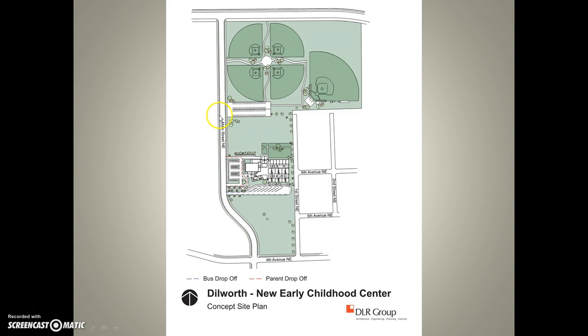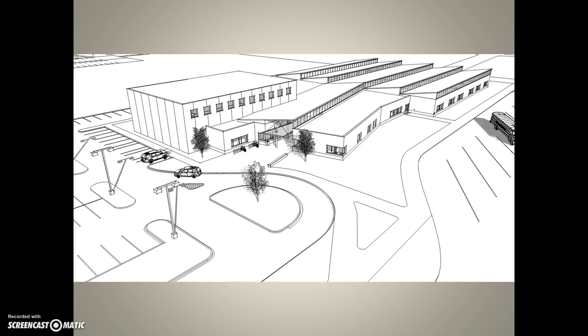I have a frequently asked question that I've responded to on that cost. So if you get a chance, if you want to take a look at that particular one, there's more expansion on it. This is again a conceptual drawing of the new building. The idea is just showing how there would be a separation of where people would drop off and pick up their students compared to where the buses would be coming in.